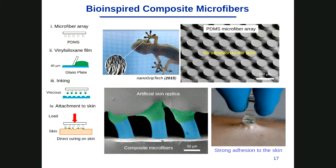To overcome this limitation, we changed our method. After fabricating the PDMS microfiber arrays, we transferred vinyl siloxane films to the microfiber tips, as you see in the schematics on the left side. This vinyl siloxane is a very biocompatible and very fast curing polymer. In fact, we can solidify the viscous material in a few minutes.